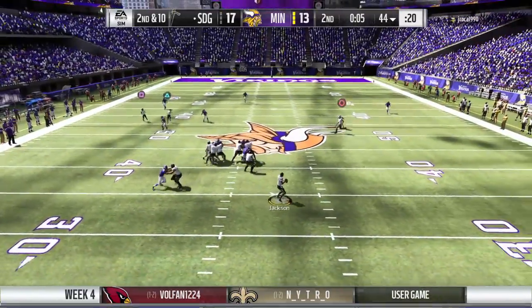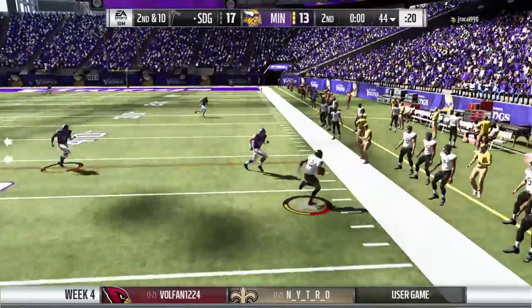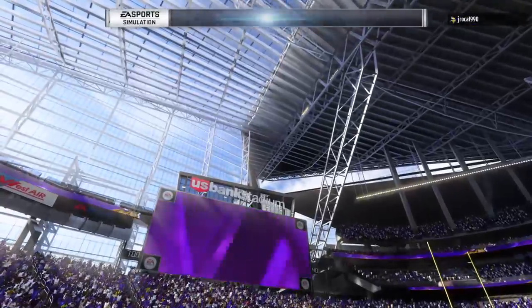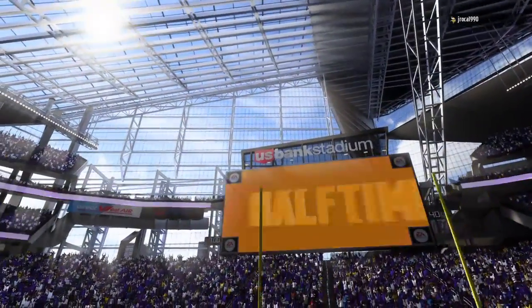Now Jackson to throw again. Eluding the pressure right. And he goes out of bounds. It looks like right at the 50. So we've reached halftime here in a 4-point game.